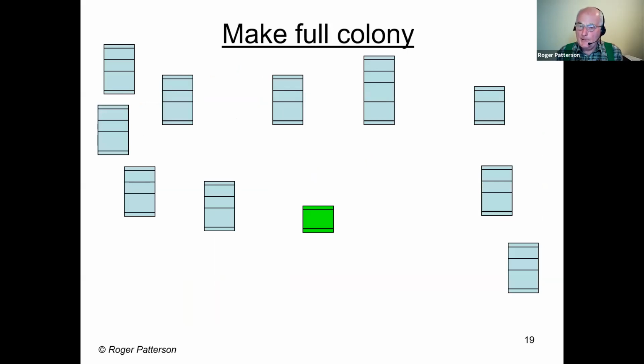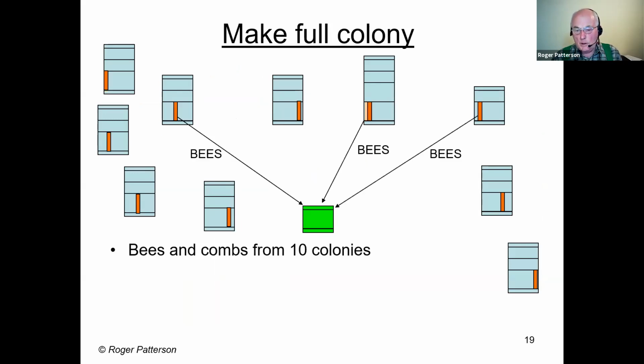Okay, so that's basically it. If you've got a lot of colonies, you can actually make up full colonies. And I've done this on many occasions too. Say there are 10 colonies there. If you take bees and combs from 10 colonies, just one each, you're not knocking the stuffing out of the colonies, but you can make up one new colony, which depending on how you make it up, you can put a super on almost straight away.